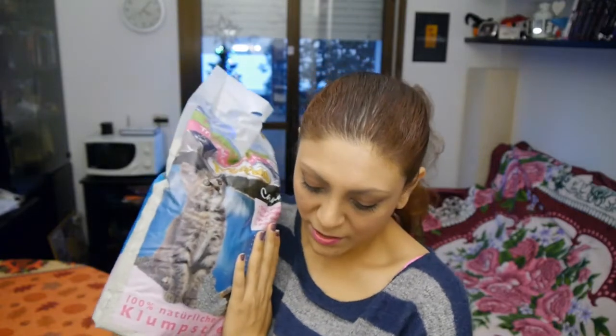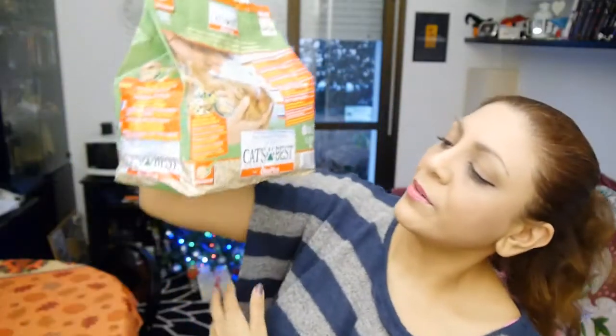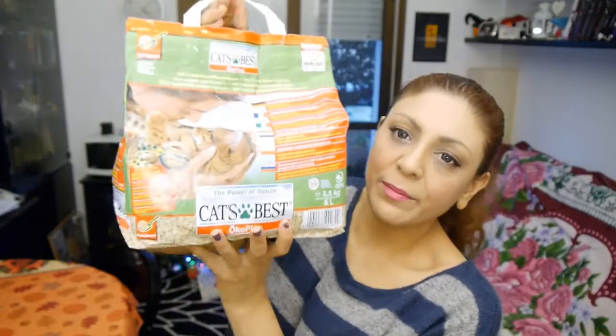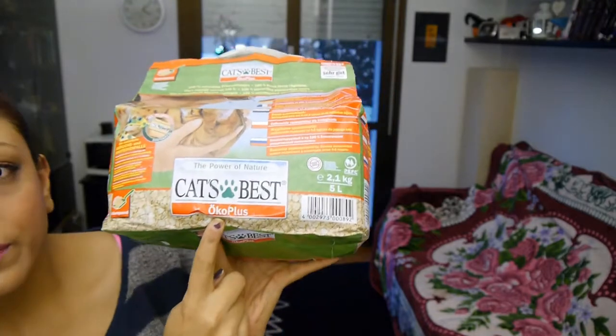Freyja uses this. I also got her another bag, but this came free with the Royal Canin, so that was a good deal. I love this time of year because there are so many sales. So I also got this litter, which I've never tried before. It's called Cat's Best, or Oko Plus.